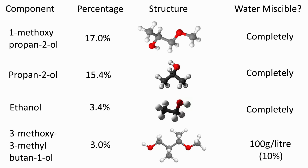We've a little bit of ethanol, which as we all know is fully miscible with water, and then just 3% of our last component, the methoxymethyl-butanol. This is soluble in water up to 100 grams per litre, or 10%, approximately, as this is weight per volume. As we only have 3% of this in here, then it doesn't matter how much we dilute this in water, it's always going to be miscible. So this tells us our Tamiya paint is fully water miscible, which should be of no surprise to anyone.